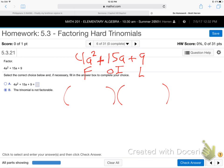So, front times front to be 4a squared. What should you try first? What times what makes 4a squared? You should try 2A, but it's not going to work. But I just want to show you, sometimes it doesn't work. So this is a rare one. So 2A makes 4A squared. Turns out what's really going to work is 4A, regular A. I just know that because I'm working out the possibilities. But 2A, and then let me show you that 2A doesn't work.